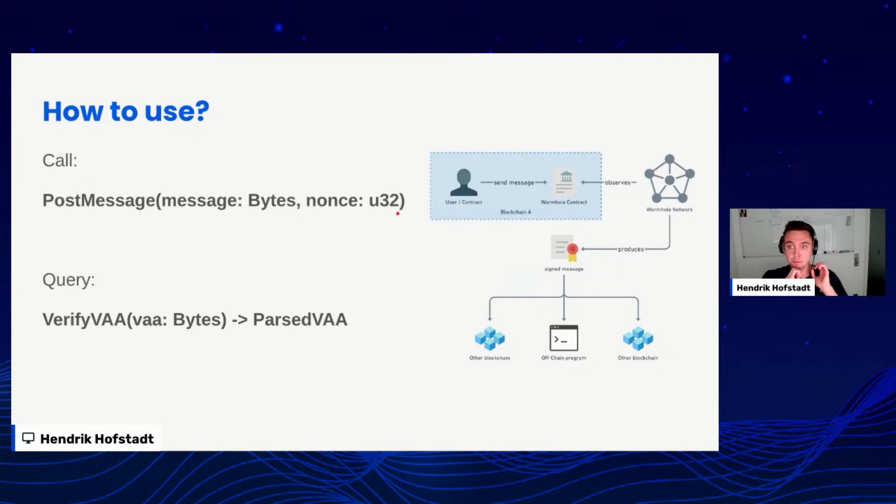Otherwise, you just put the binary blob of your payload, and that can be Oracle data, that can be an encoded transfer, that can be a governance vote that you want to bridge across chains. It can be any kind of information. You can use that, and then the Wormhole produces the signed message.